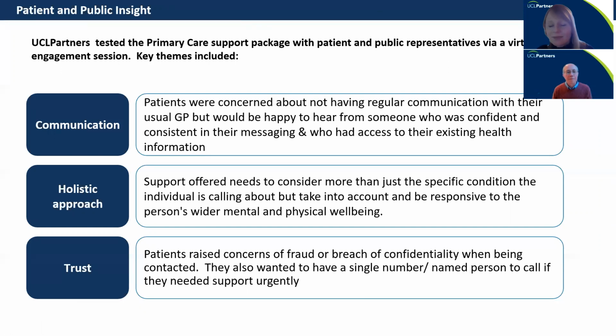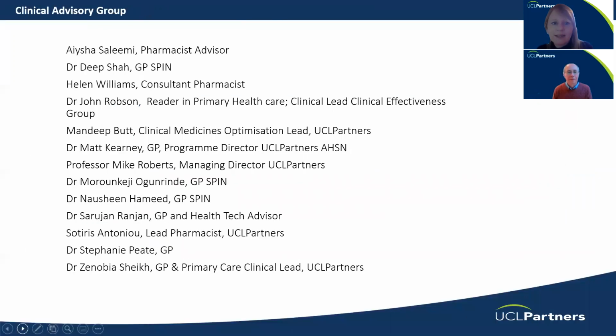The second theme was around wanting to be able to have a conversation about their wider health and well-being, and not just a conversation focused on the specific long-term condition that the person was contacting them about. And then the final theme, which will come as no surprise, is that trust element. So how could the patient and their carer be assured that the person contacting them was who they say they were, and how were they going to use the information that was being discussed? And we tried to incorporate these themes into the tools and the support that is being provided through these frameworks.